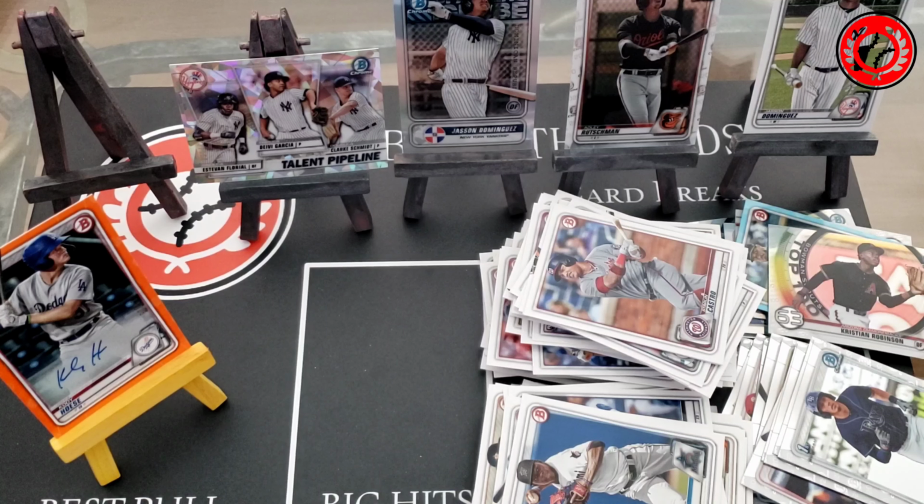It's been mostly baseball of late, and it's likely going to stay that way unless we find some basketball cards, which are next to impossible to find.